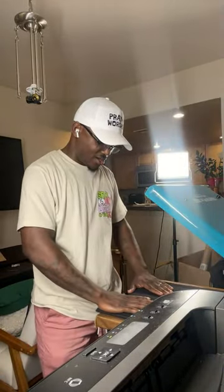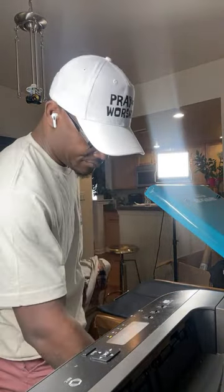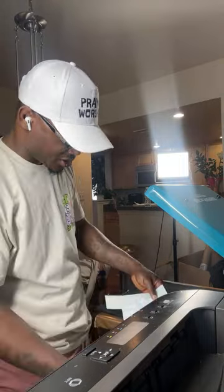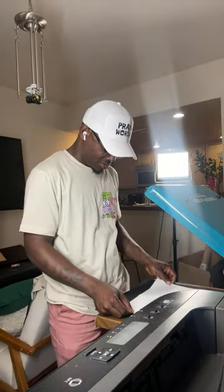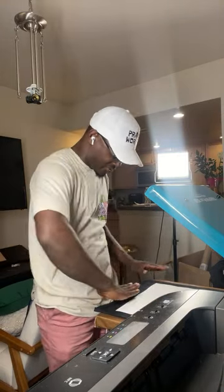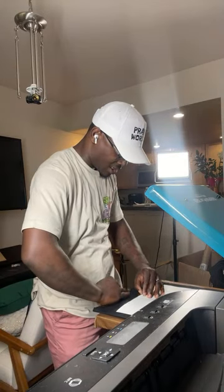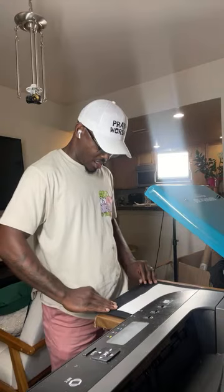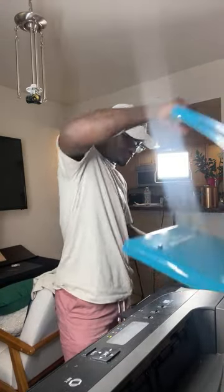Let me know, have you started your t-shirt business? Are you into the t-shirt business? Or maybe you say, man, I'm just trying to print for people. I know what that is because I used to print for people. I mean, I still print for people though, but I'm focusing more now on this and building the brand.